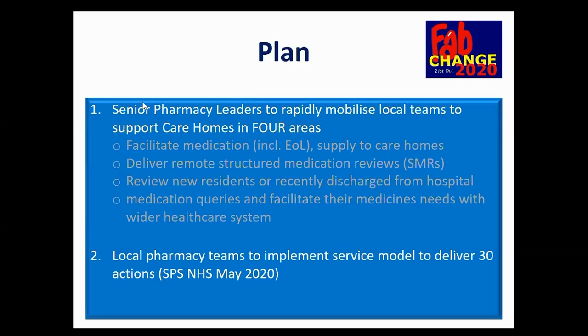As you can imagine, there were all the COVID-related needs that needed medicines to support or control symptoms. A lot of people coming from hospital might also need to be reviewed in terms of what medicines they needed to stop or even adjust. We were also to set up systems to help care homes with their queries and any other needs around medicines. That was the role of the leaders. On the ground, the local teams had to implement a service model that had 30 action points, around leadership, workforce, medicine support, clinical pharmacy, and training and education as well. Next slide, please.